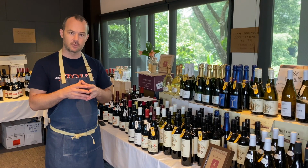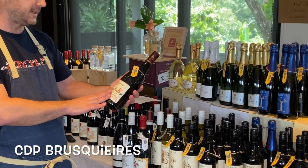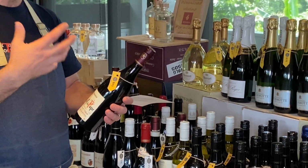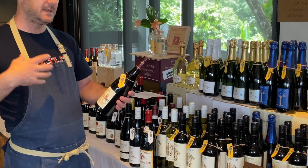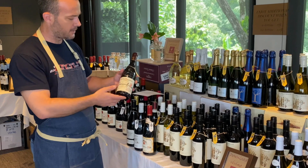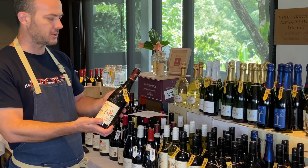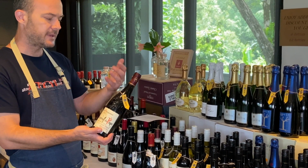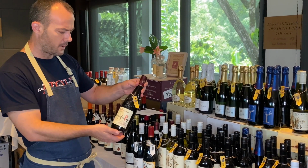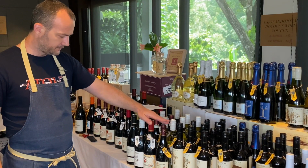Châteauneuf-du-Pape here, Clos des Brusquières, 2013. It's a very easy-going Châteauneuf-du-Pape. It's not the too bold, velvety, ripe fruit Châteauneuf-du-Pape that you mostly know. This one is a little bit more easygoing, a fruit-driven wine that you can finish very easily because it's a little bit, I will say, on the lighter side. It's extremely good value for money as well. So it's a wine that I really like.